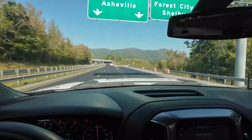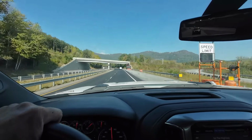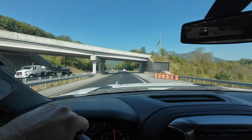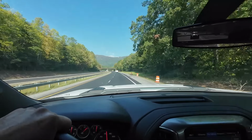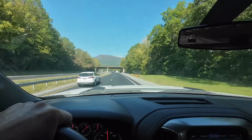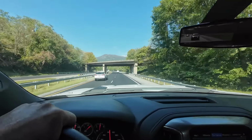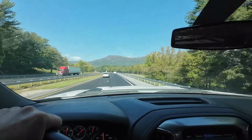Right now I'm at the North Carolina Welcome Center on Interstate 26, and I'm gonna climb back in the truck and we'll go ahead and get on the road. This is Interstate 26. We're just now passing the Tryon exit, and so far everything looks fairly normal. There's not as many cars on the interstate today as usual.